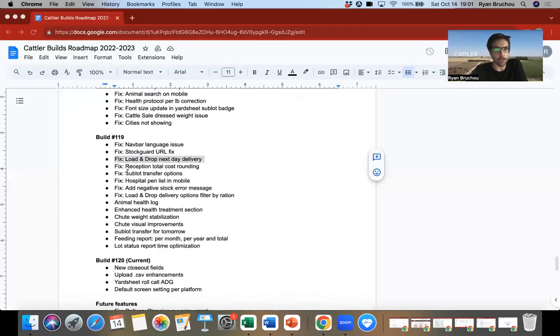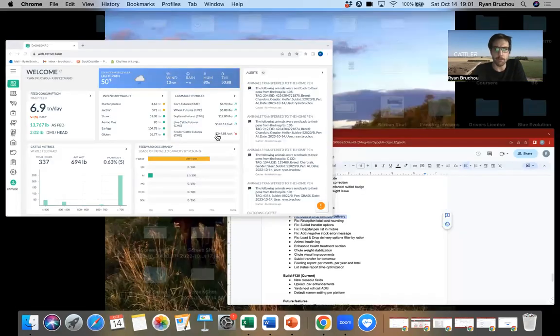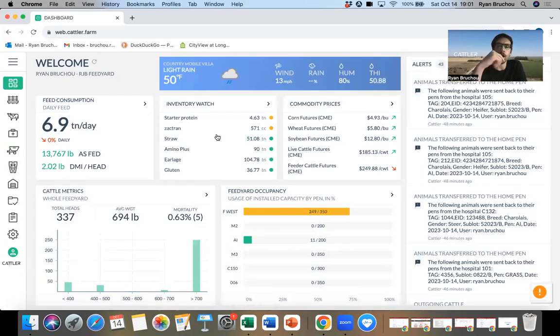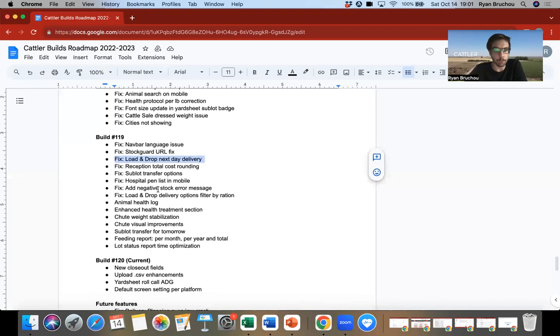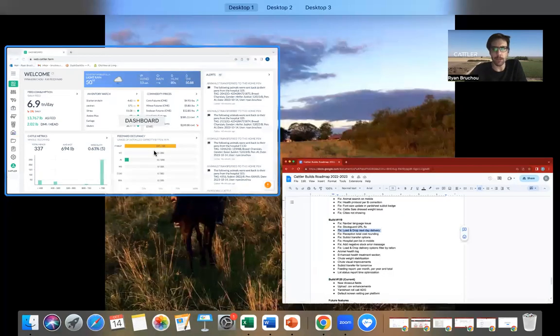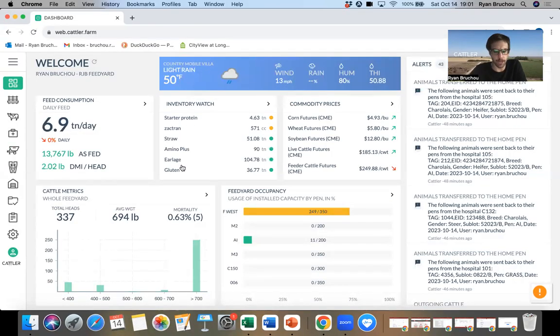Another one was the hospital pen on mobile. Whenever you wanted to, on your phone, move one animal into the hospital pen, those pens would not appear. So we fixed that as well. Heard and got it done. I think those are the two biggest ones. We did leave you notifications on the different ones that occurred, but those are the two biggest ones worthwhile mentioning.